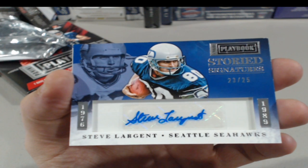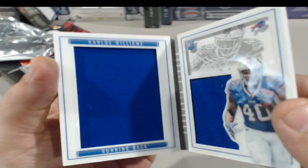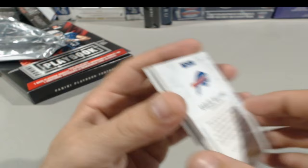And a Carlos Williams for the Bills, 04 Trib to 199. So a Von Miller. Both our autographs were either a great veteran, Super Bowl MVP, or one of the best wideouts to play the game. Very nice. Nice break of playbook. Devontae Parker was low. Only had one high-numbered hit, and that was Carlos Williams.